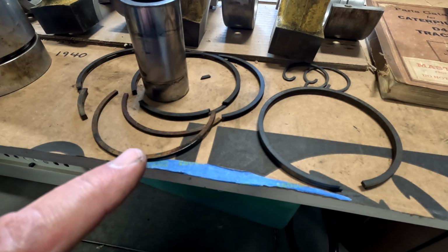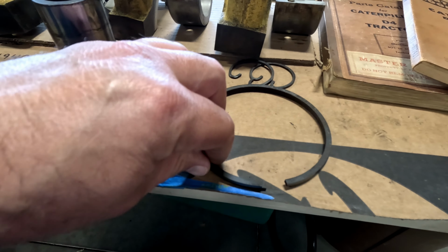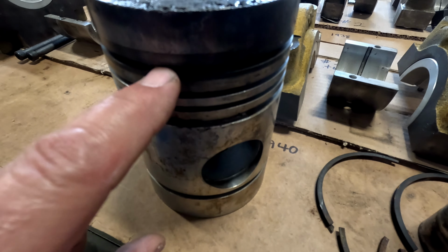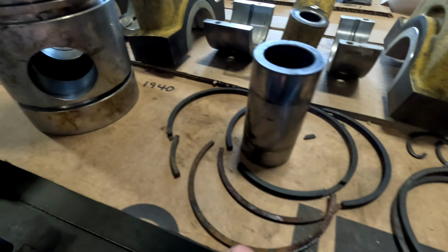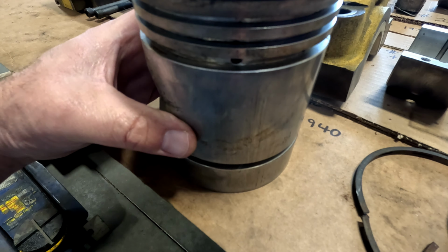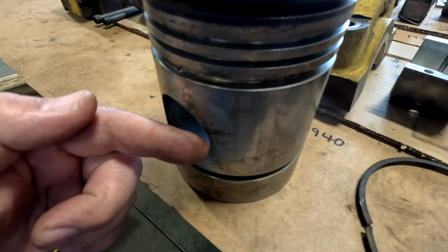These are the rings that came out of that piston. There are two that came out intact, and one broken compression ring. It was the one in the top, and both of the oil rings were also broken. We did recover most of the parts, but you could see in certain areas where a piece of that ring rolled over in one of the sleeves and actually put a little indent in it.